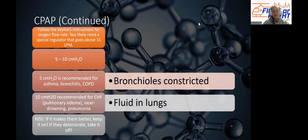So how much pressure do we want? Between 5 and 10 centimeters of water. The between 5 and 10 is going to be a little bit with patient comfort, but the patient's condition is going to give you a pretty good clue for what you need. So 5 centimeters of water is recommended for asthma, bronchitis, COPD. These conditions all cause the bronchioles to constrict, or with COPD, the elasticity of the lungs is worn out. We're not really able to collapse the lungs all the way, but also those bronchioles are going to be constricted with fluid and things like that. So we're looking at 5 centimeters of water if there's something blocking the air from getting in.